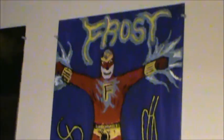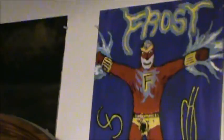Painting up above the dresser mirror. And then I've got this one painting of a superhero named Frost.